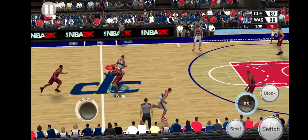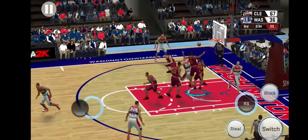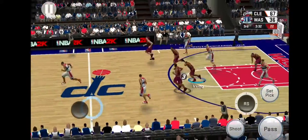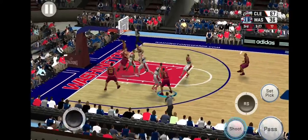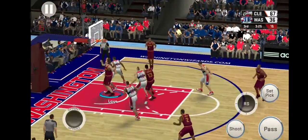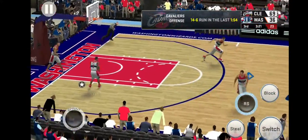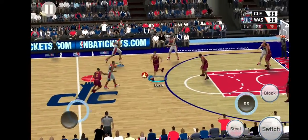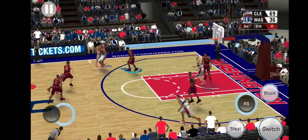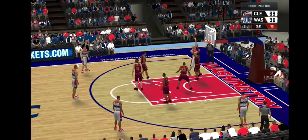And here are the Wizards. Pass to Satoransky. LeBron with the block. And here they come. Outside Irving. Here's Love. Takes the assist and lays it in. Picked out the pass. And here's Wall. And Irving comes to help. Here's Satoransky. Gortat. He's covered by Thompson.